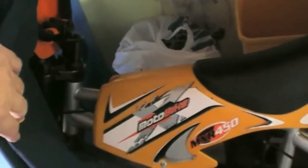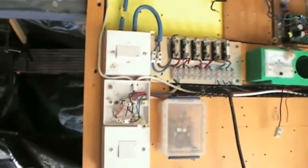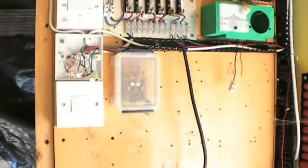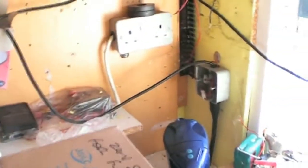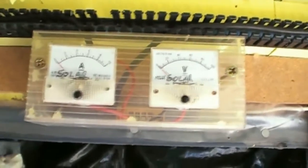That's an old, well, not old, but it's a bike that I was doing at the time for my great granddaughter. So, yes, there's the solar wind control panel. Not very productive at the moment, but it soon will be. The meters used to monitor the amps and volts coming in to the power wall.